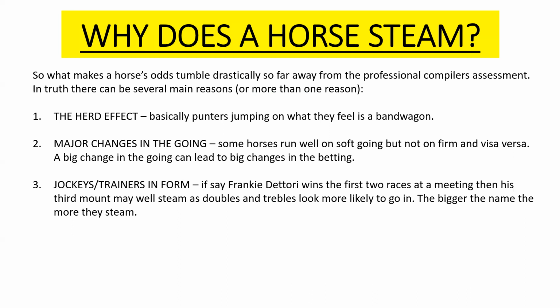So the bigger the name, if Frankie wins the first 2 races at a meeting, then his 3rd mount will steam, as doubles and trebles look more likely to go in. And the bigger the name, the more the steam.